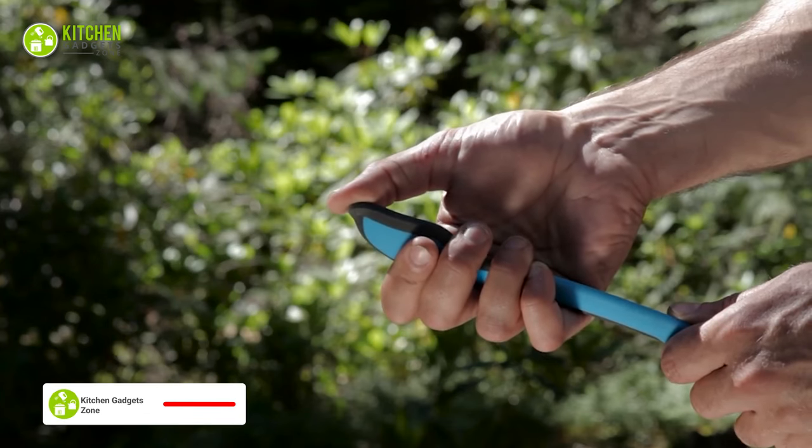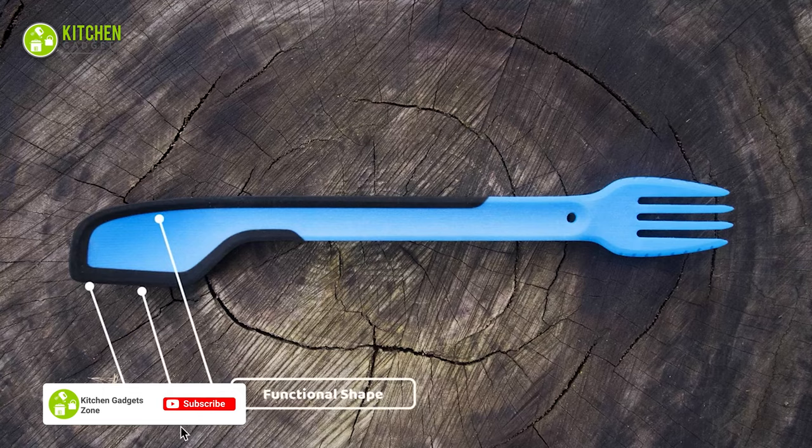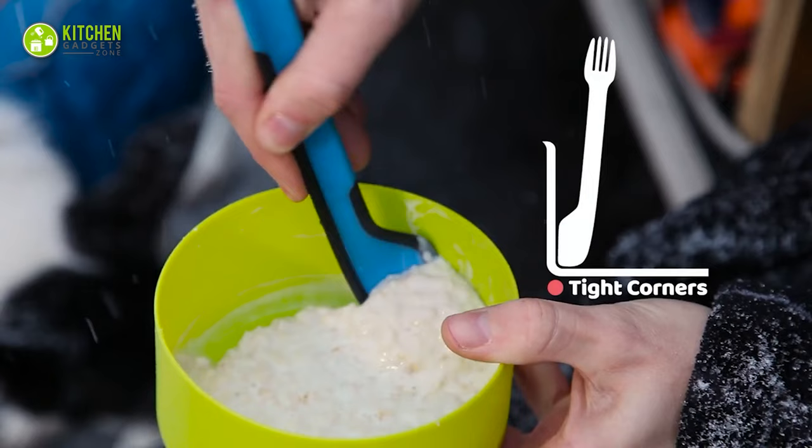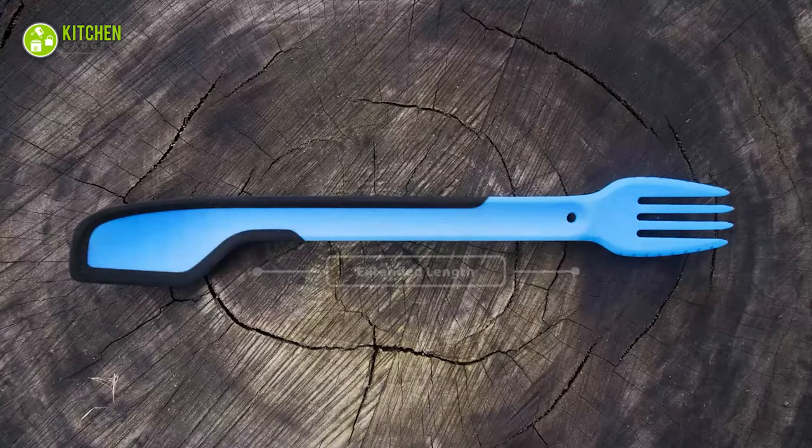When it comes to enjoying creamy pasta on the campsite, its grabber effortlessly reaches into the corners of your bowl and ensures you don't miss a single strand of pasta. But it doesn't stop there.